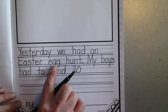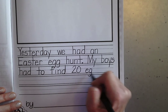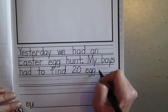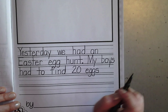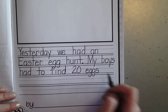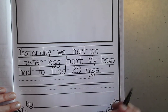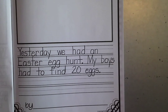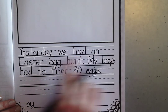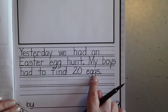Well, I know how to write egg. So if I want to change egg to eggs, I just have to add a letter at the end. Yep, an S at the end to make it more than one egg because they looked for more than one egg. Okay, I'm going to put a period so my reader knows that's the end of my second sentence. And now I have two sentences. Yesterday, we had an Easter egg hunt. My boys had to find 20 eggs.